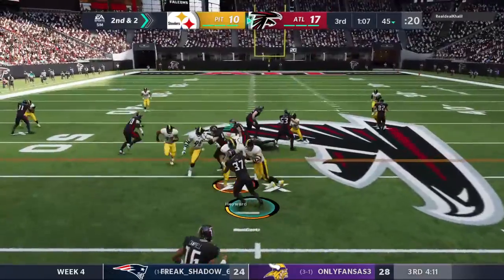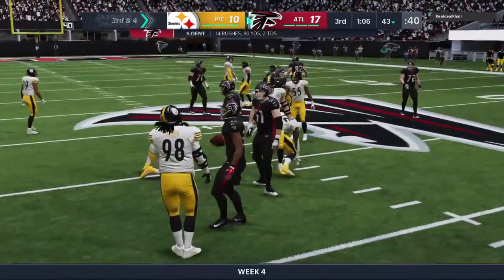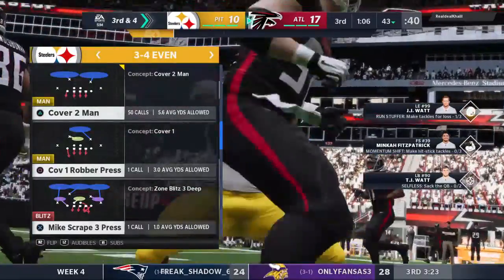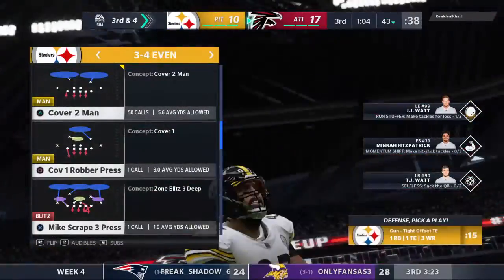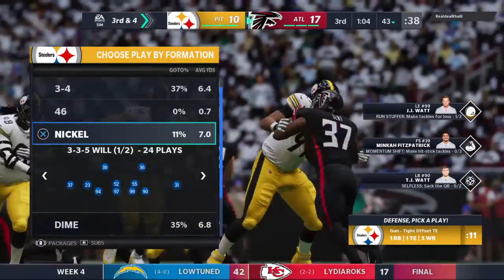On 2nd down now. Dent. And they went the wrong way there. Losing yardage back at the 43-yard line. 2 yards the loss, and now they go from 2nd and 2 to a tough 3rd and 4. Brings up 3rd and 4.